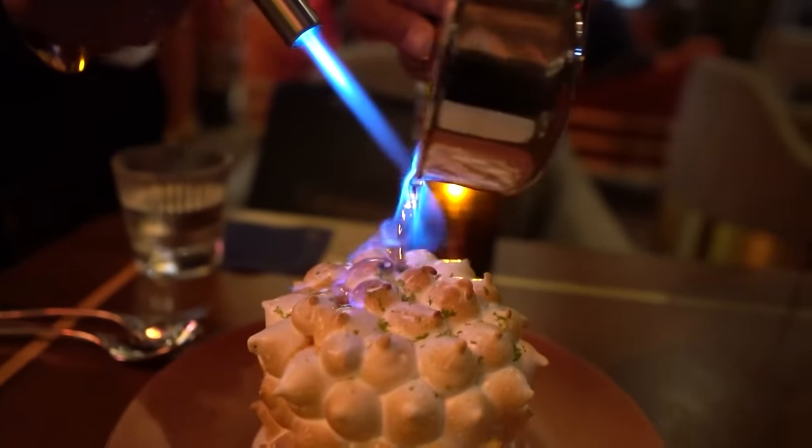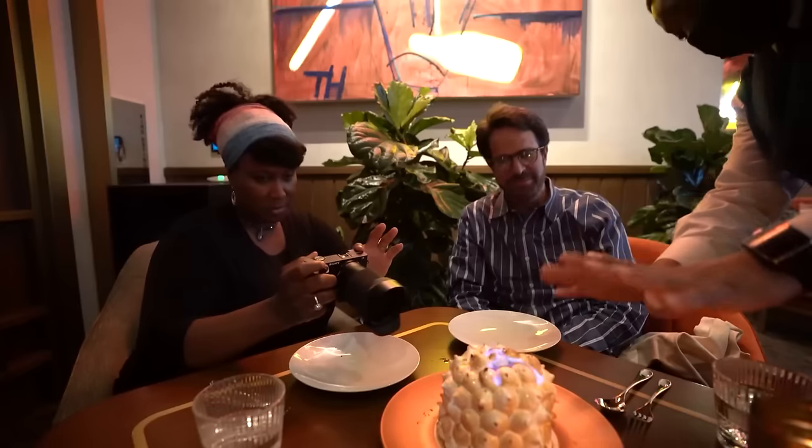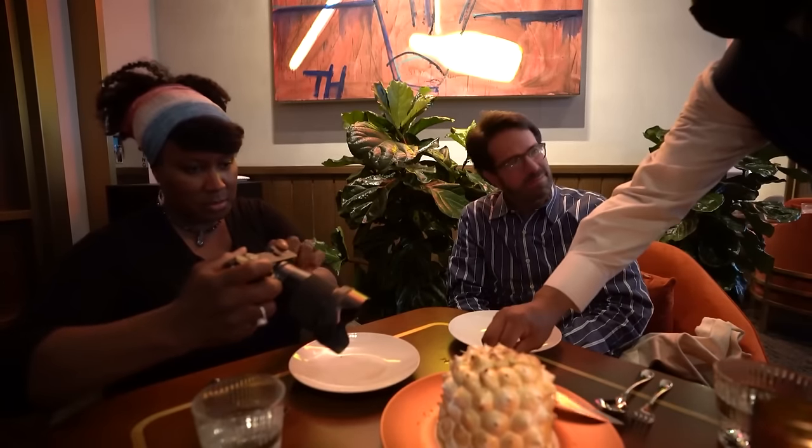Now, this makes it taste better, right? Of course. Absolutely. So, we're going to bake it kind of like a s'more. We're going to let it cook a little bit on top, add some texture. There's a coconut cake on the bottom, mixed berry sorbet in the middle. Once it's done steaming, go ahead and cut into it and enjoy. Wow, what a presentation. The smell, it is like s'mores. It's a coconut cake in there.